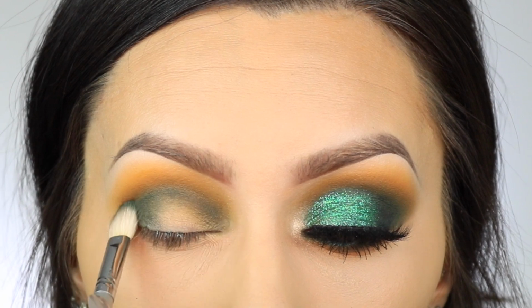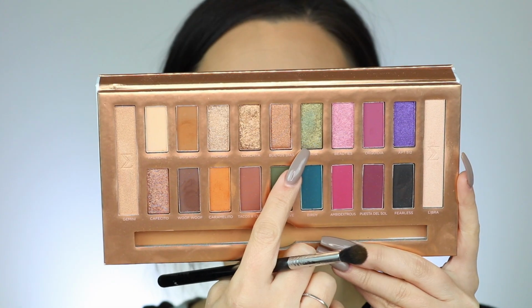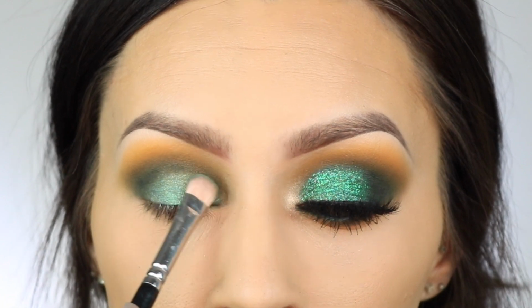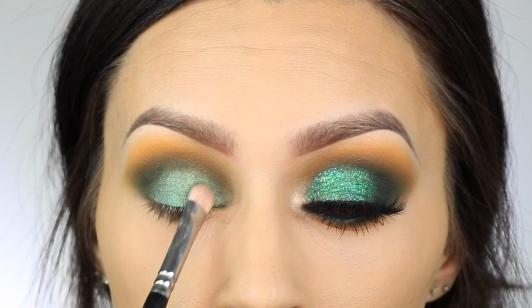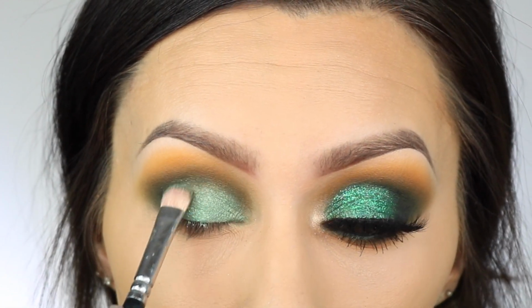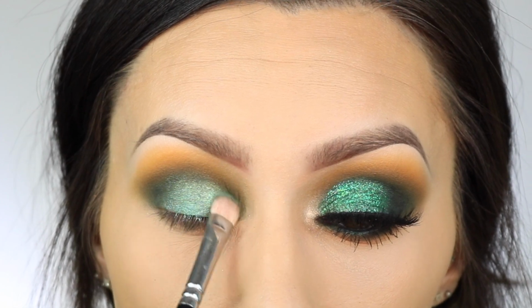And then next I'm going to go back into the other palette and use the green shimmery color from that palette. I wanted something a lot darker, but it turns out I don't own a lot of green eyeshadow products. These are basically the ones that I had. So I applied that all over, and then I'm going to put a glitter on top.